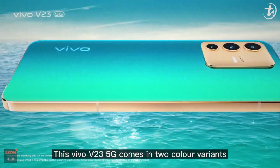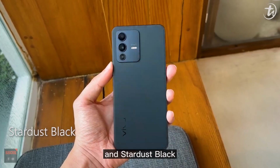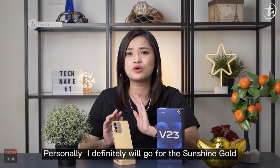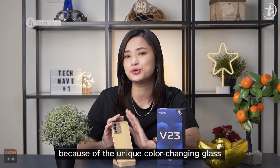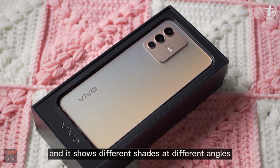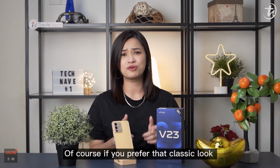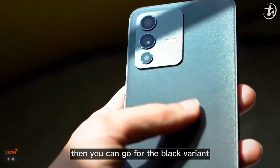This V23 5G comes in two color variants, which are Sunshine Gold and Stardust Black. Personally, I definitely would go for the Sunshine Gold because of the unique color changing glass and it shows a different shade at different angles. So, do you see gold, yellow or green? Of course, if you prefer classic look, then you can go for the black variant.